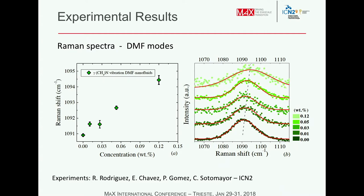So for instance, this peak, which is at 1090 centimeters, does shift considerably when you increase the number of graphene nanoparticles in the liquid. So you have a quite sizable effect, again, with a very small concentration of graphene nanoparticles. They are measuring other things, but I'm going to show you just this one.